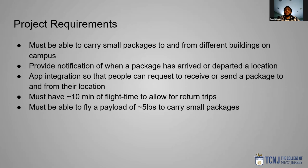So for the requirements of our project, we said that it should be able to carry these small packages to and from different buildings on campus. And when it does so, it should provide the user with a notification of when it has arrived and departed. It should have an app integration so that students and faculty can request to receive or send a package to and from their location. It should have around a 10-minute flight time to allow for return trips, and it should be able to fly a payload of about 5 pounds to fit the small packages.